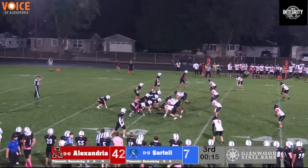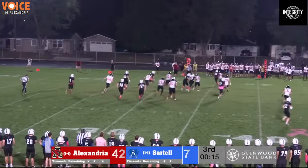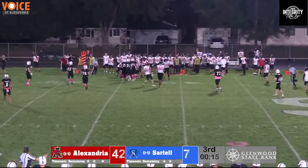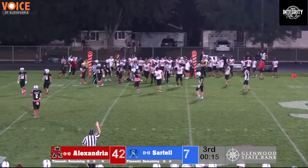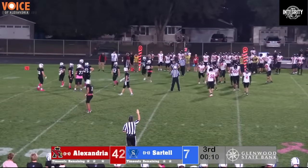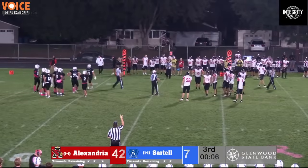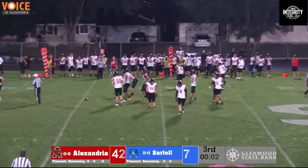Quarterback Alex Bird under center here, and he's going to pitch back. Ambrosier tried to get to the wide side on the left, gets strung out, and now will lean forward, and he'll pick up about 5 yards there. So Sartell still dedicating to the run, and the Sabres have had some success running the football tonight. That may end up being the final play of the third quarter. I believe we will head to the fourth after Ambrosier picks up 4 yards.